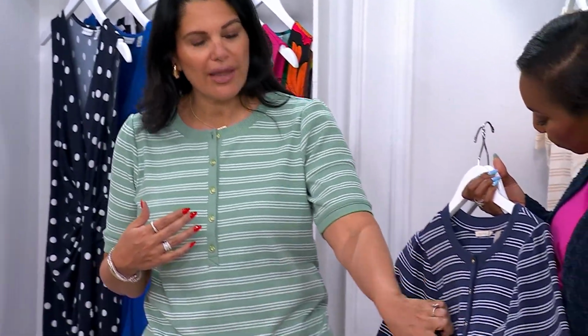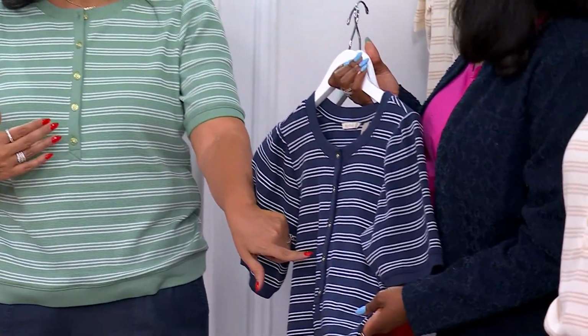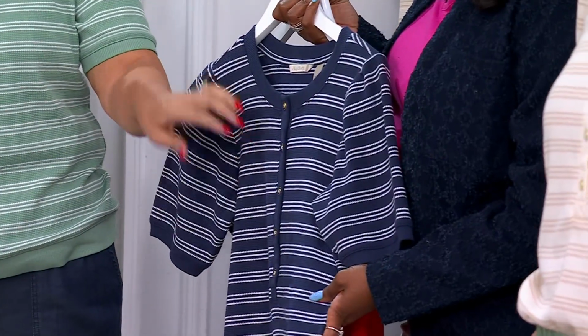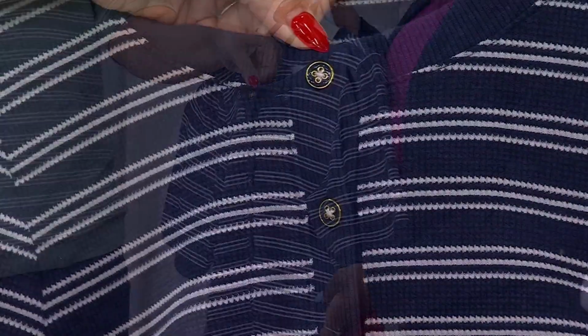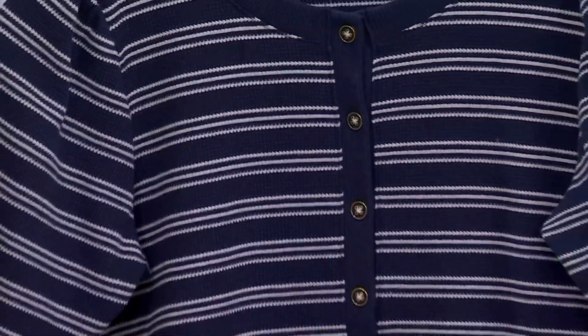Just the way we've done the Henley placket, which, by the way, they're all functioning. If you want to undo one or two, you can. But they look really pretty. These are the finishing touches that make this look way more expensive than it is. Well, and that's why we get to the prices that we see sometimes.